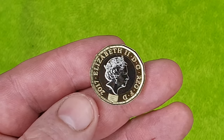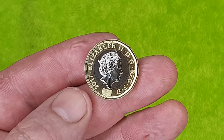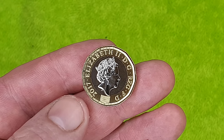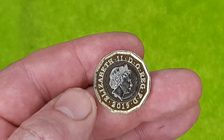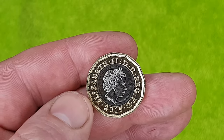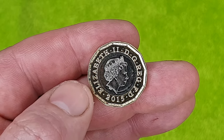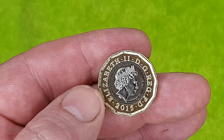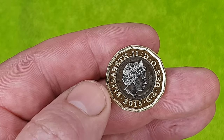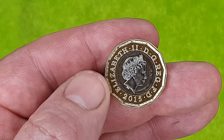But because of the revolutionary shape of the new £1 coin, trials had to be done further afield. So back in 2015, before the round pound was withdrawn and the new 12-sided coin came into circulation, a trial piece was issued. They were issued to manufacturers and banks, retailers who needed to recalibrate and adapt the coin handling machinery for sizing and weighting.